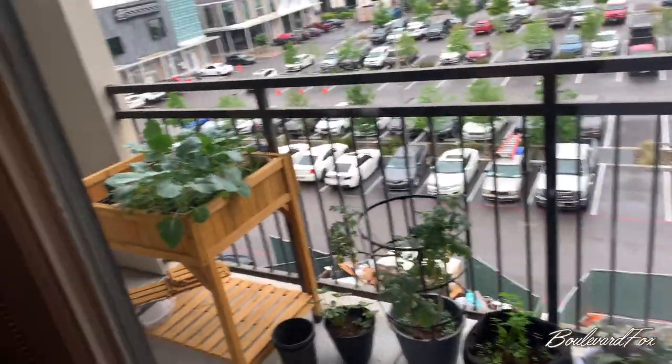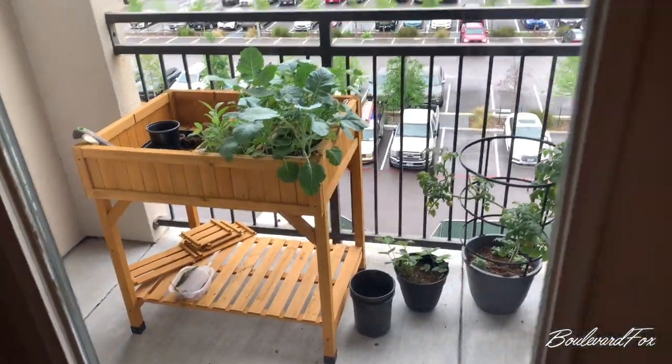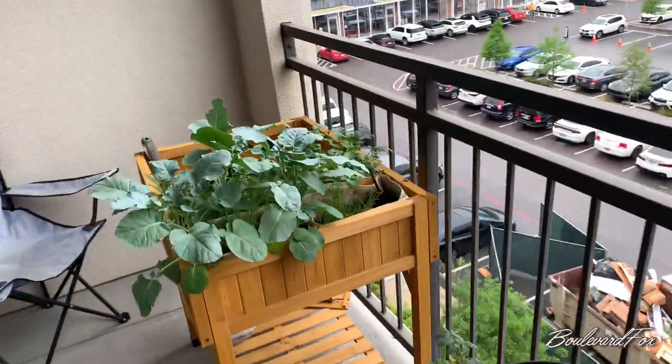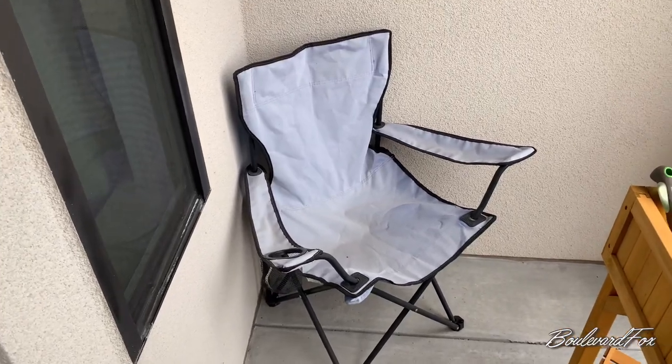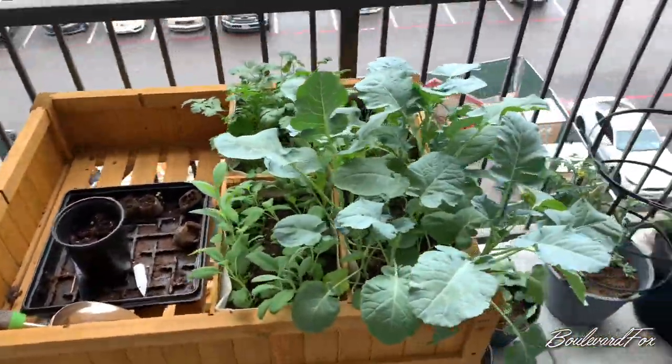Y'all wanna go outside? This is my garden, y'all. Let me put some shoes on so I can go outside. It's a decent day, a little rainy. I got a little dusty chair. I don't ever sit in this chair. You could tell it's been in the sun because that's not the color it came. So this is my garden, y'all.